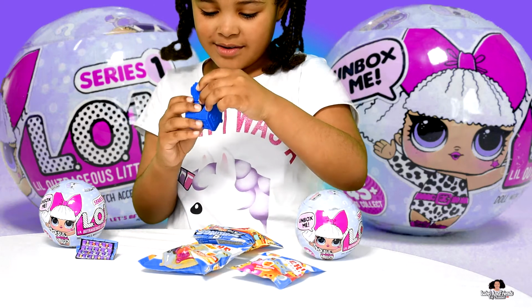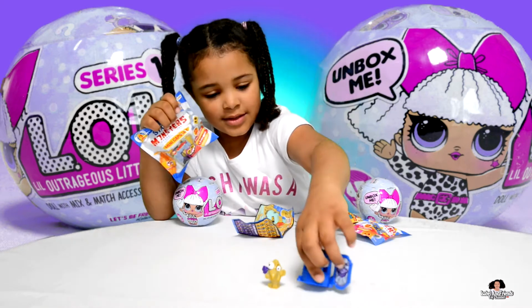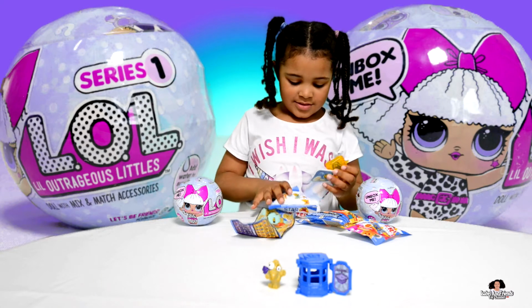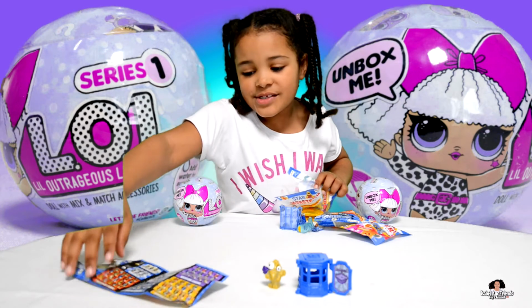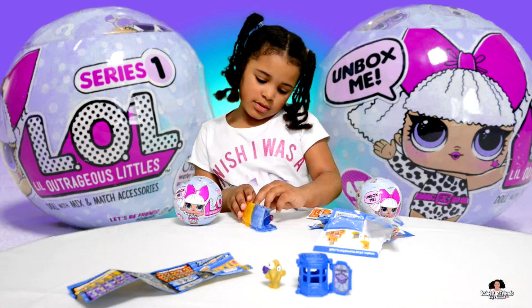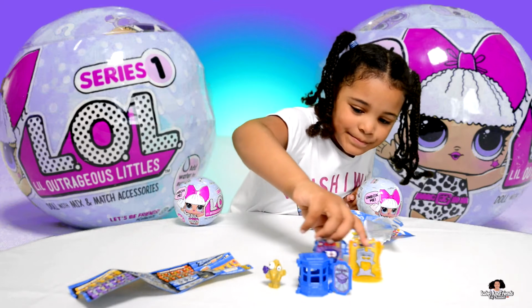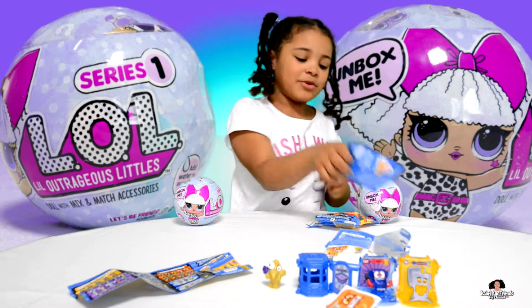What's this one? It's already in his home. Wow, almost like a small house or something, isn't it? Yes. And I don't know his name because there are loads to collect. There's my next two. And now I'm going to open up my other Star Monster.